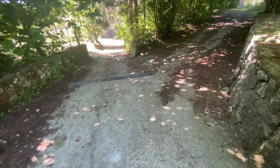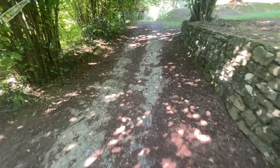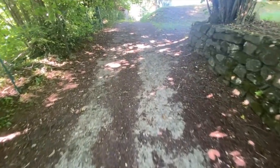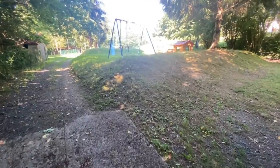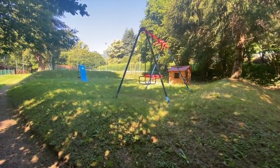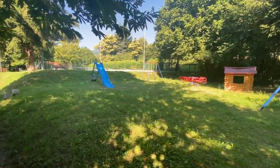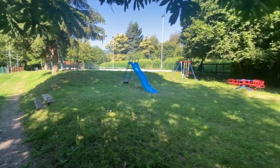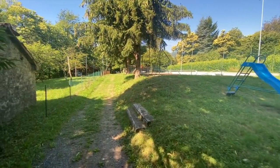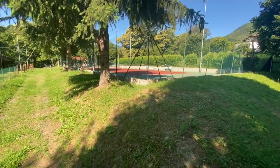But here we are. Now a lot of you will laugh when I say a tennis club, but it's for a little village. It's amazing, and it's really quite nice. So we have a playground here, which was set up for the children so that they can play while the grown-ups play tennis. It's nice and shady. And then here we have the tennis club, which is a single court.